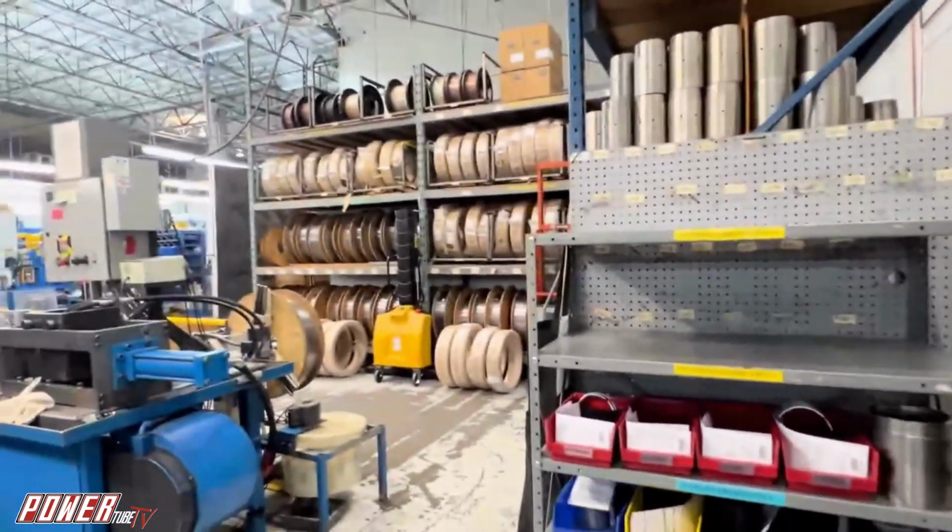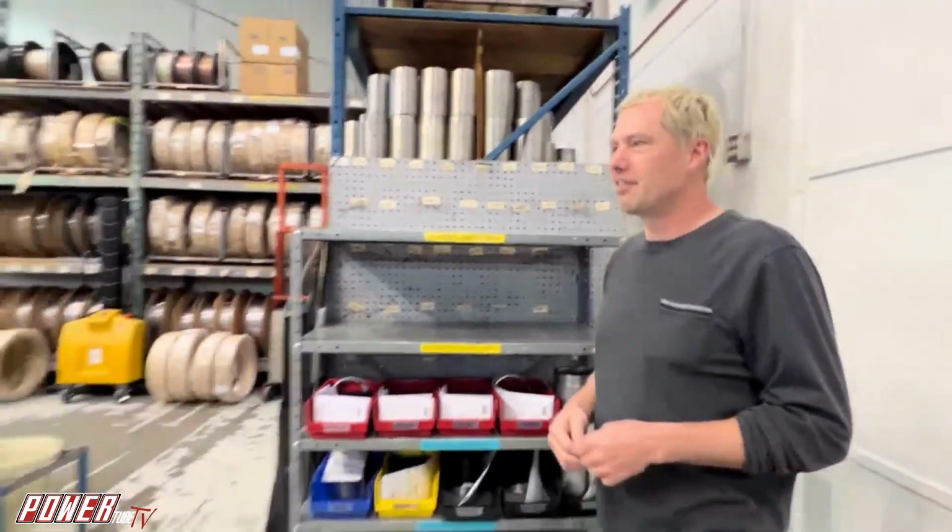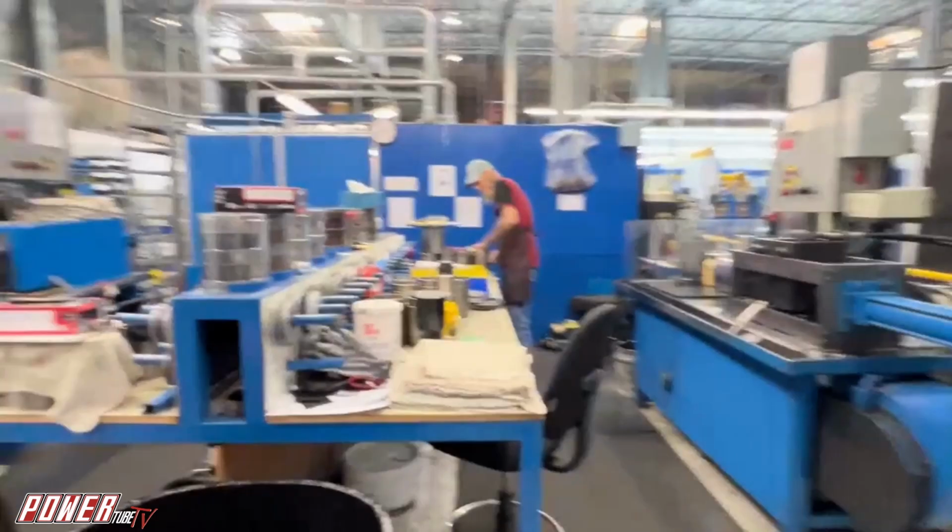We're not going to spend any time in here, but here's all the machining and lapping. We'll just take a real quick video there. We're not going to let everybody see what we're doing. Yeah, it exists. More OD lapping happens over here.